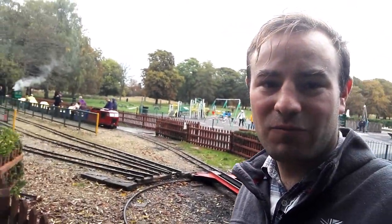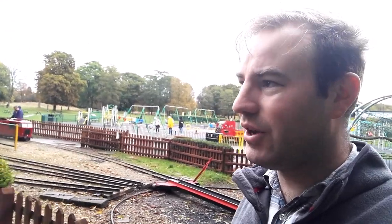So we've just had a very exciting trip on the Watford Miniature Railway. What I'm going to do now is tell you a bit about the history of the railway, because it's grown and developed over the years. So it actually started in 1959, but the station you see today wasn't the original station. This was added in about 1982.